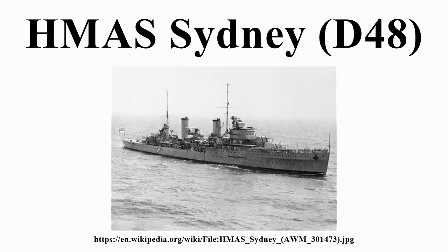In May 1940, Sydney joined the British Mediterranean Fleet for an 8-month deployment, during which she sank 2 Italian warships, participated in multiple shore bombardments, and provided support to the Malta convoys, while receiving minimal damage and no casualties. On her return to Australia in February 1941, Sydney resumed convoy escort and patrol duties in home waters.